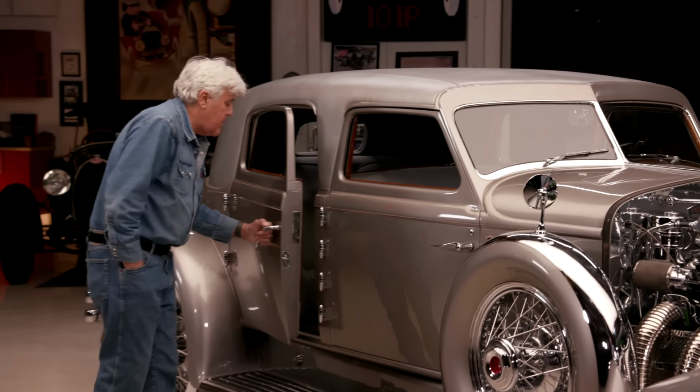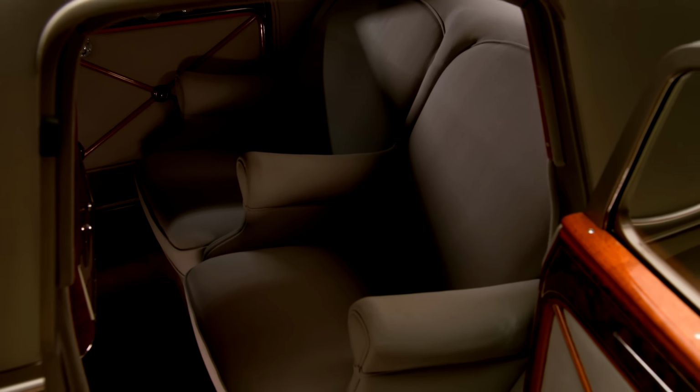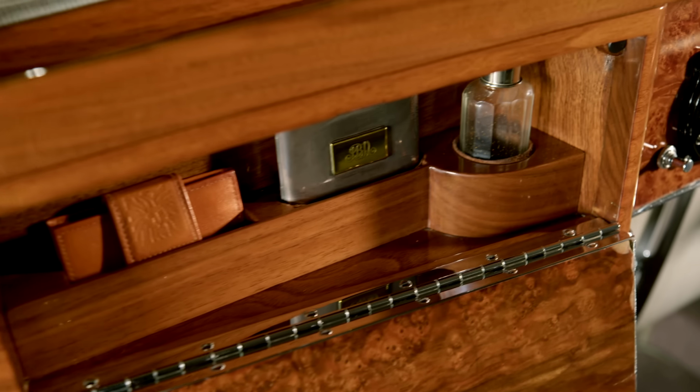Yeah, pretty amazing. Let's take them around the car. Let's take a look at the back seat here. Look, it looks like theater chairs. It couldn't be more comfortable. This does not have a radio, right?